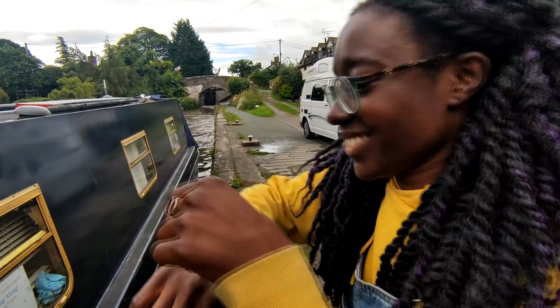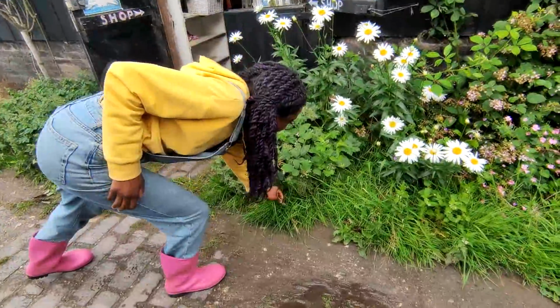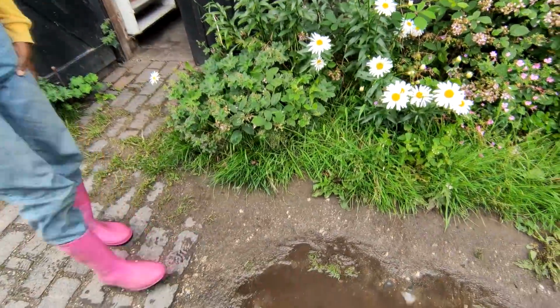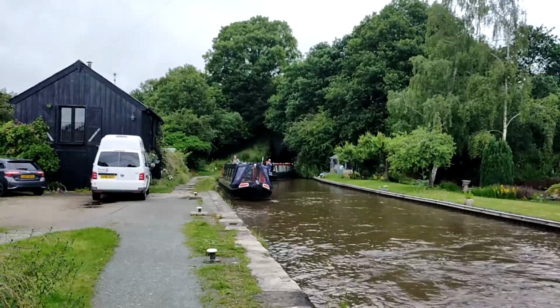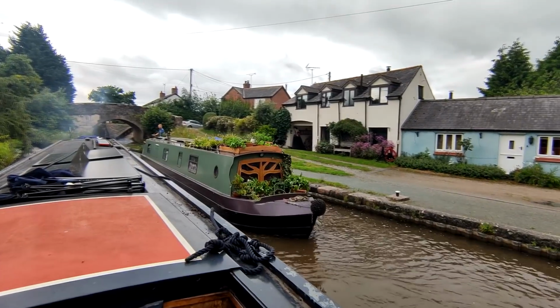Because of my lock cranking responsibilities, I felt like I could no longer give Pablo my full attention. It was time for me to put him back in his natural habitat. He'll prefer this area to Povey's Lock. There's a really nice canal side bookshop there.